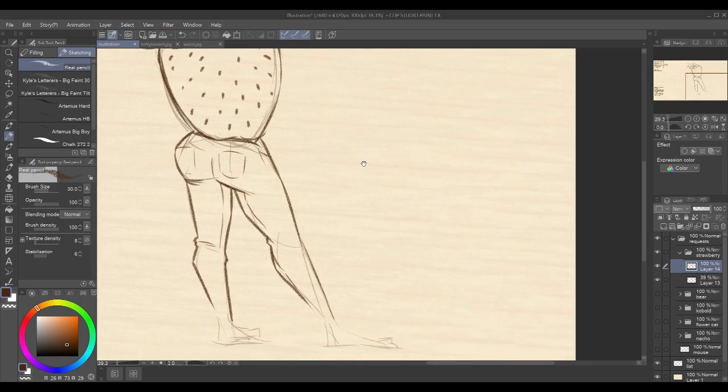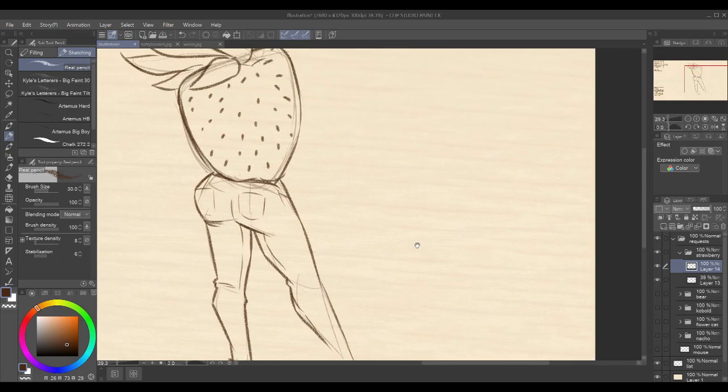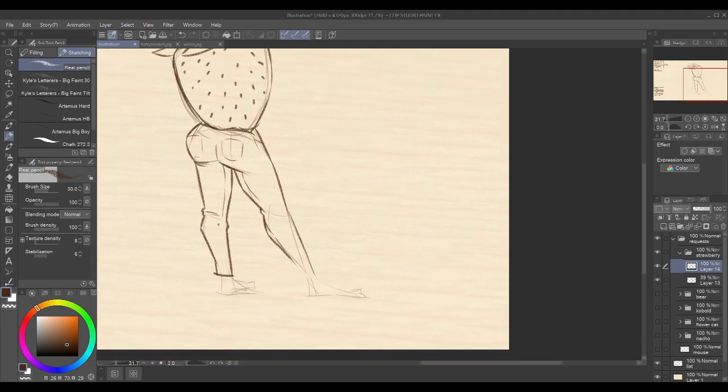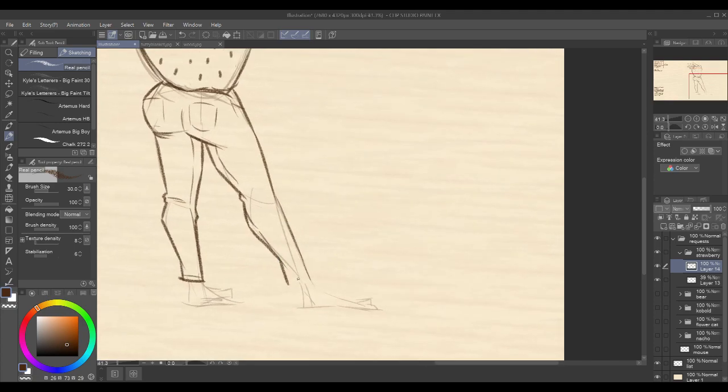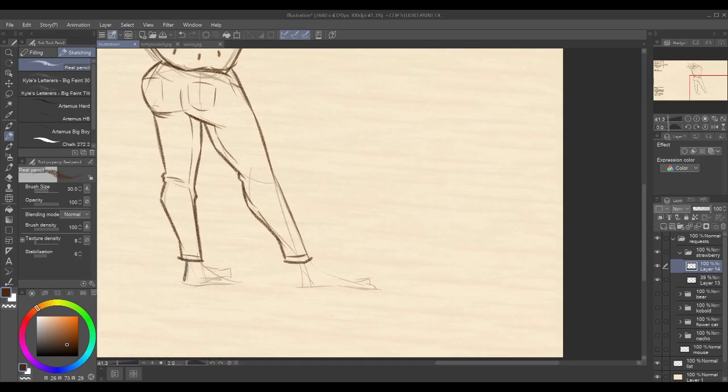But anyway, this is a similar pose as to how I drew the goblin. Except this is a working strawberry. This is a working strawberry. It's wearing jeans. Now, is this a working strawberry? Or is this a strawberry that can work it? Let's find out.